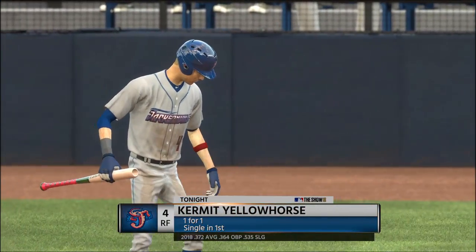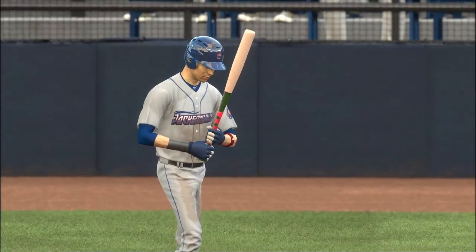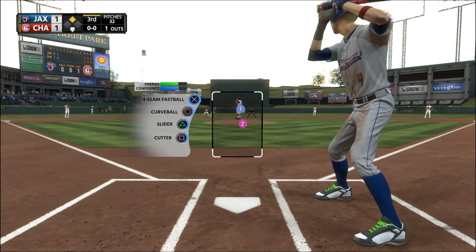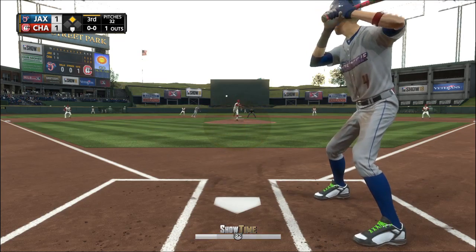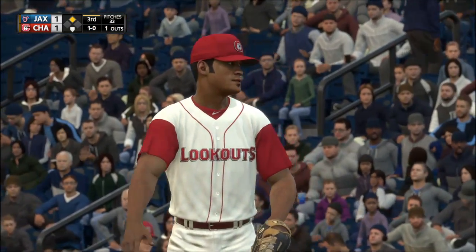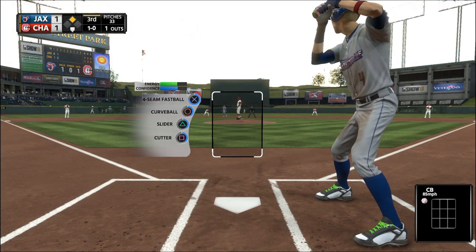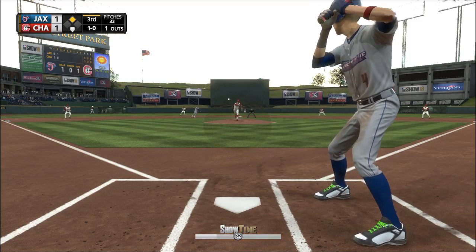Ready for another chance? Kermit Yellowhorse. He singled his last time up. Ready to deliver. Here's the first pitch. And a breaking ball stays outside. He still might be looking for that release point on that curveball early in this outing. That one looked like it popped out of his hand behind his ear instead of out front. We'll see if he finds that pitch because it'll be important for him.